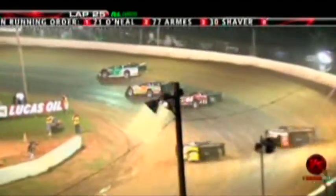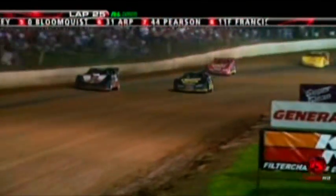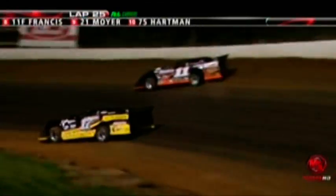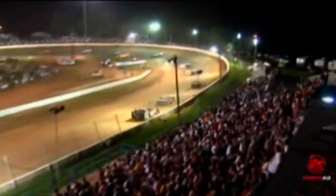The 44 car, Earl Pearson Jr., now trying to get past the 31 car of Skip Arp. And then, of course, just ahead of him, Scott Bloomquist. Yeah, and right behind him, a great battle for 8th. Dale McDowell, the 17M, and, of course, the Kentucky Colonel, Steve Francis, in the 11. They're starting to heat up, a 3-car battle for the 5th spot. Bloomquist, Arp, and the 44 of Earl Pearson Jr. And, of course, Bloomquist and Jr.